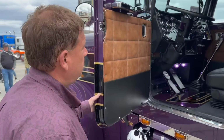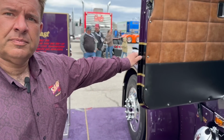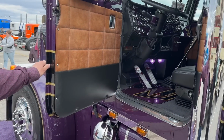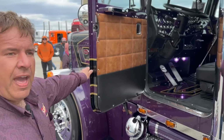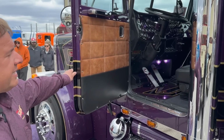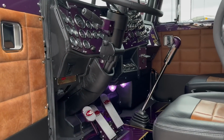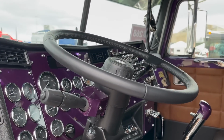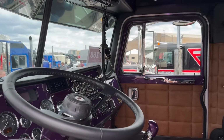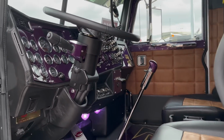This is one of the thrills for me, to have the man that not only owns the truck but built the truck, did everything himself, and can point out details in here. Yeah, so what we did is we found a new old stock 379 dash from Wilkins Truck Parts in Oklahoma, and I basically rewired the whole truck, converted everything over to toggle switches, tried to get it as close as we could.